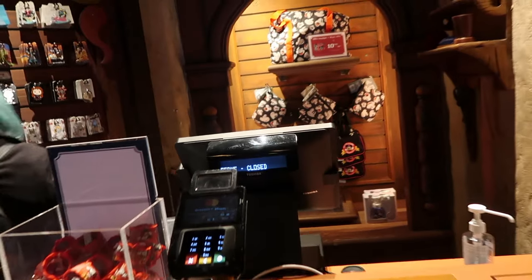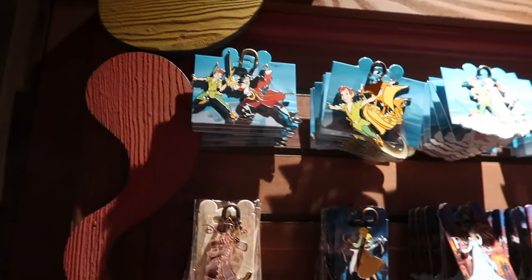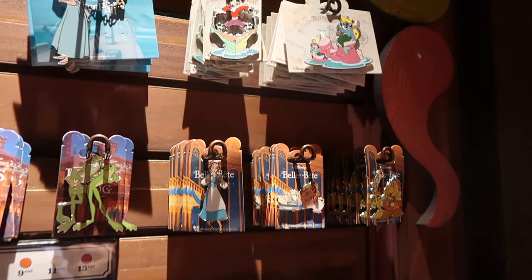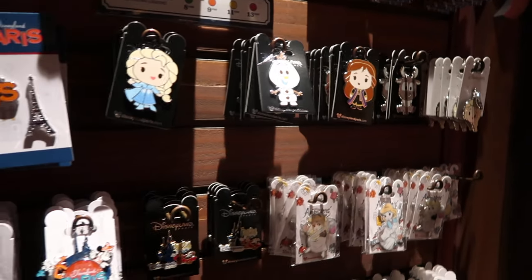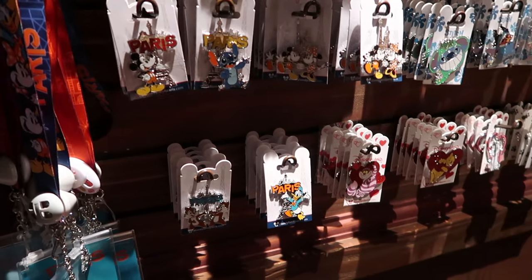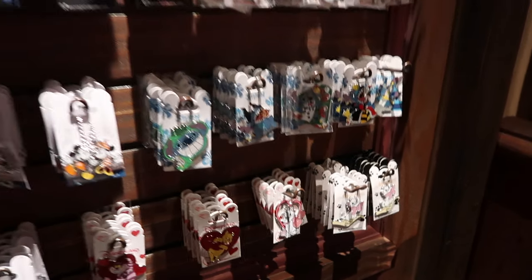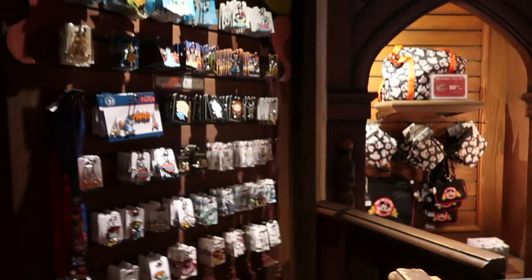Right. Let's have a quick look at the pins. Nothing too mind-blowing here. Yeah. Oh, I'm missing the top row. Oh, I like this. I like this style. It's quite cute. The new Disneyland Paris ones, these have only just come out within the past couple of weeks. Oh, I really like this. I'm very tempted to get something Stitch on a pin, because I don't think I've got a Stitch pin. Very nice. Right, I think we're done.